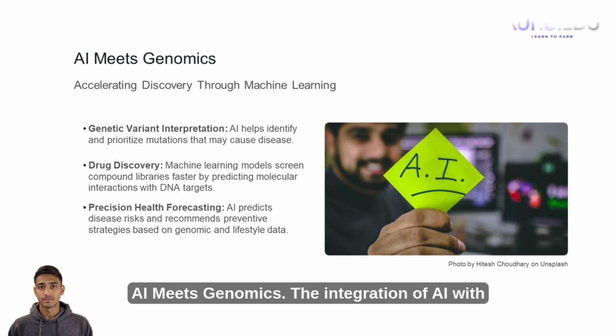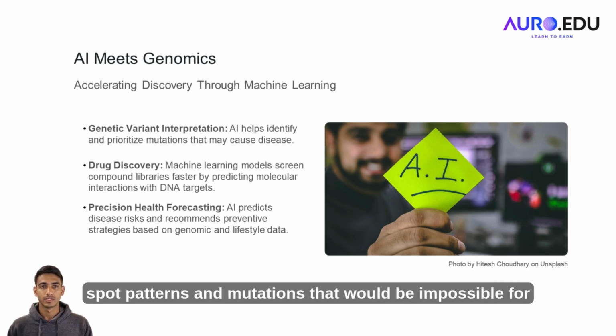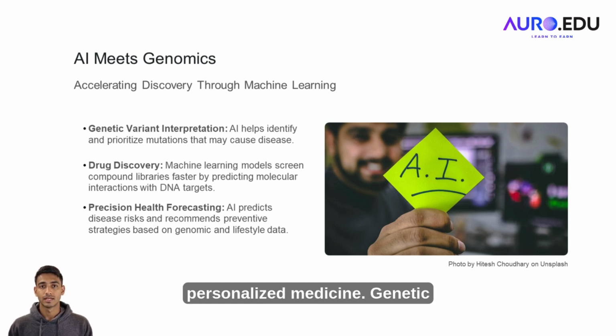AI meets genomics. The integration of AI with genomics is another exciting frontier. AI can analyze large genetic datasets, helping scientists spot patterns and mutations that would be impossible for humans to detect. This synergy is accelerating advancements in personalized medicine.